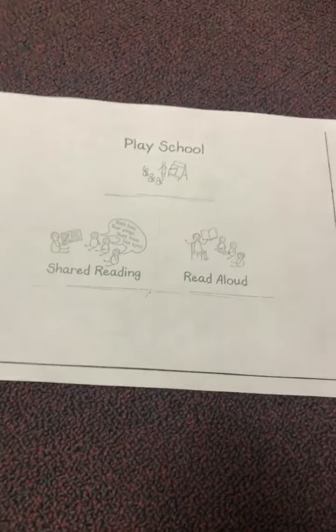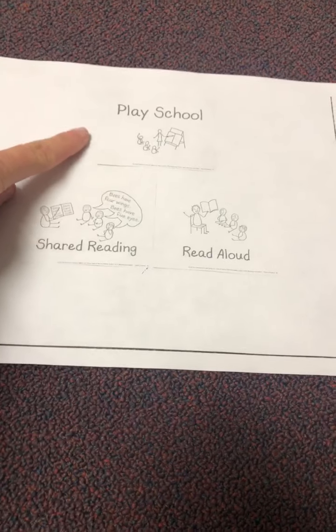Today for reading, we're going to continue talking about what an avid reader can do to make his or her reading more fun. Yesterday, we talked about different ways that you can play with your books. So let's look at those real quick, and then we're just going to talk about them a little bit more in detail. So yesterday, we talked about when you have a book, you can play school.